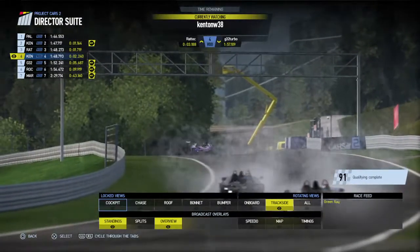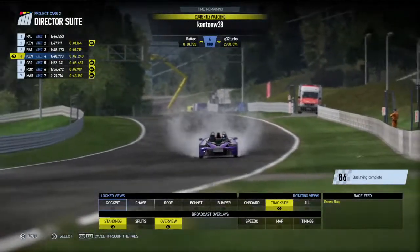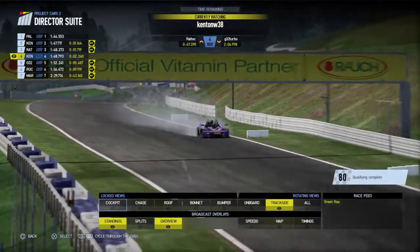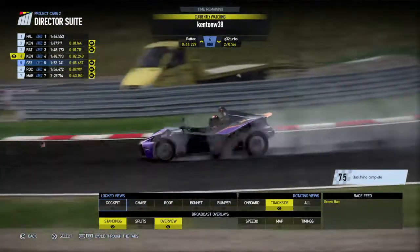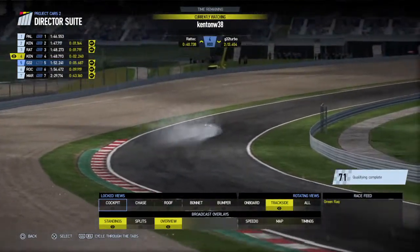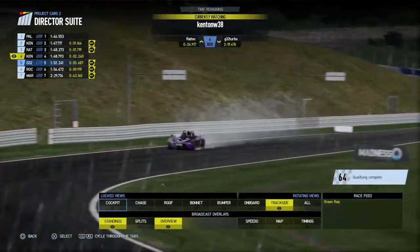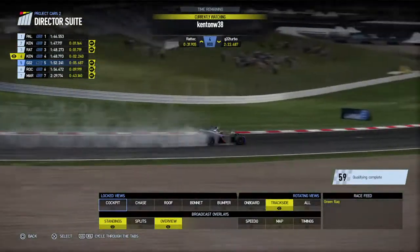Remember, G32 and Kento are the two guys to battle it out for third place in this championship. Only 1 point separates them in the championship, and they will be starting, as it stands, 4th and 5th in this race. So I think it's going to come down to what happens in turn 1, and also going to come down to who can withstand the rain for the longest.